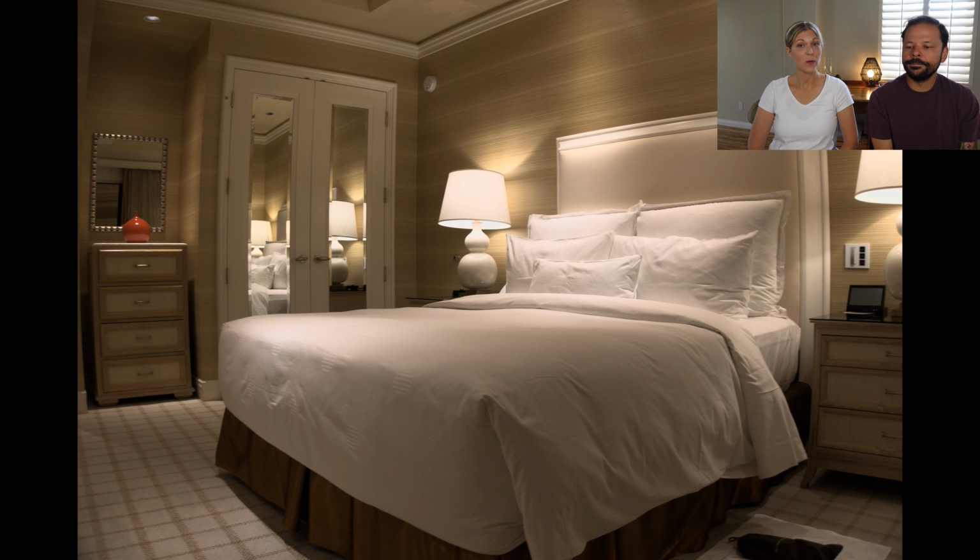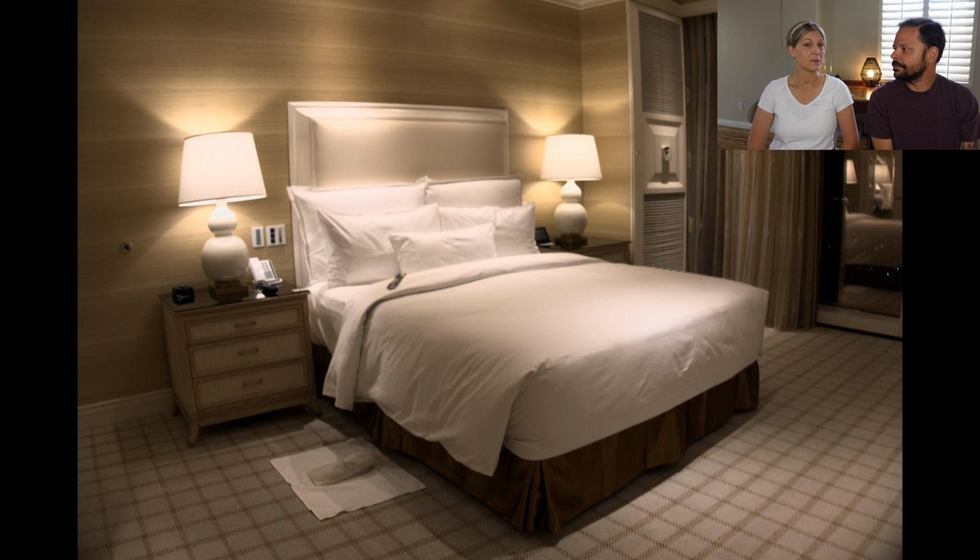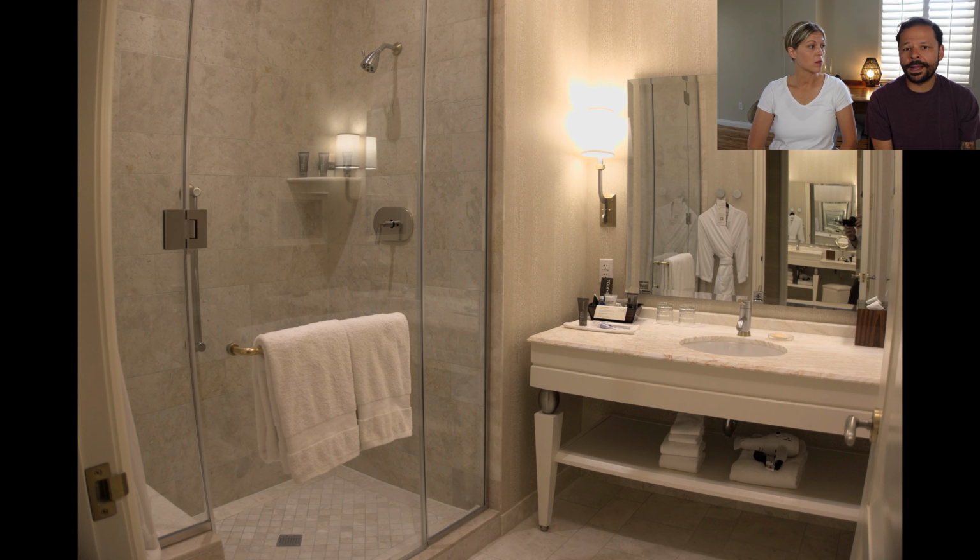Yes, I loved the artwork in that room. It was unexpected and bright, whereas the rest of the room was very linen. It's no surprise that the Wynn room was beautiful. Super nice bathroom. Again, it matches the property. The Wynn property is just that beautiful elegance you expect.